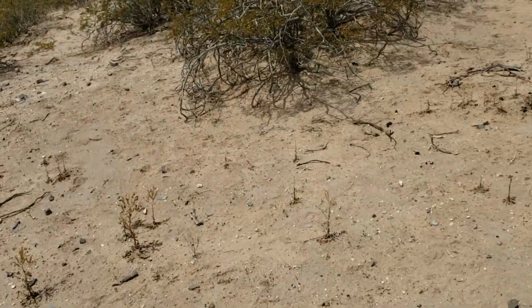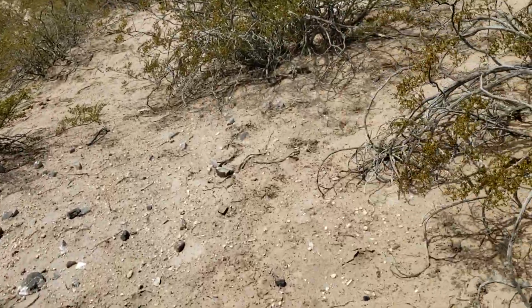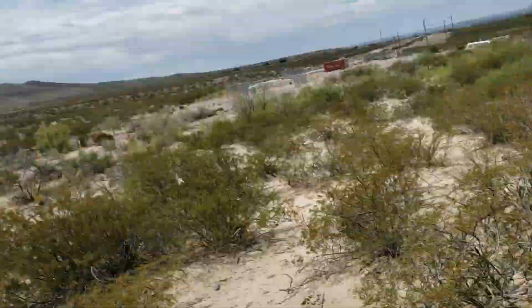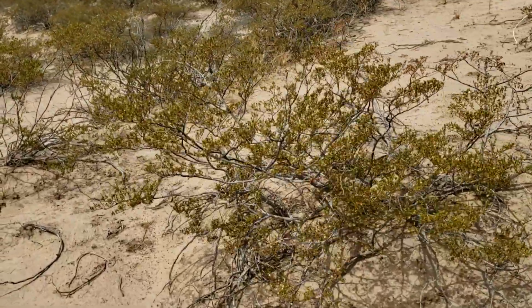Especially some of the little pincushion cactus. They have these little fruits that look like little bitty chilies. Those are some of the best ones I've ever had. Those usually grow further up in the mountains though. You're not going to find those growing here in the sand.